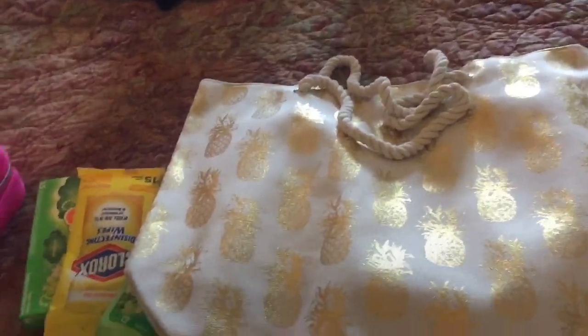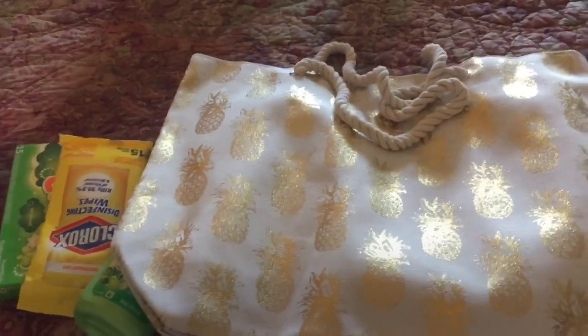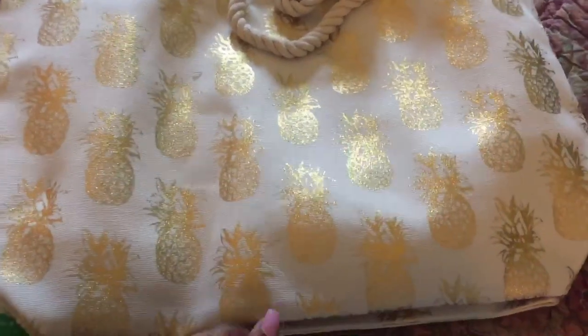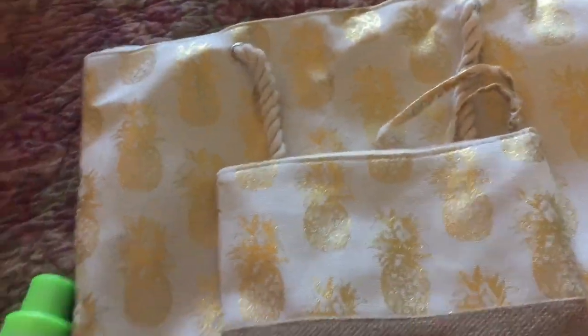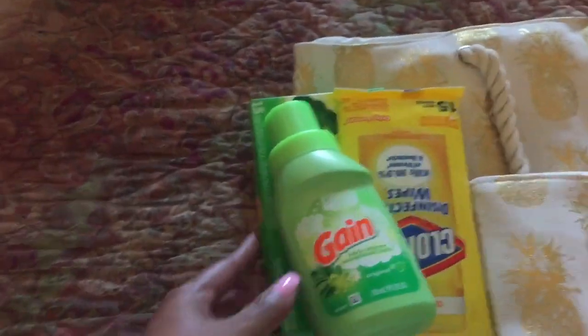Okay, so I'm just gonna do a little bit of unpacking, but I didn't show you guys packing. So I thought I'd show you guys a little bit of what I ended up bringing with me. But this is my sister's bag. She just showed it to me. How adorable is this? She did a pineapple theme, so she got a bag sort of similar to mine, except for hers it has a button in the top, mine has a zipper. And then down in hers she has this really cute little cosmetic case that goes down on the inside of it. I think she got a towel, she got all kind of stuff too. I'm about to take this over into the laundry room in just a little bit.